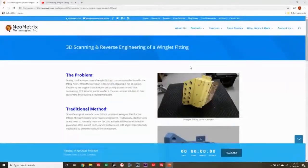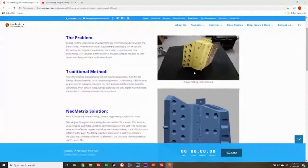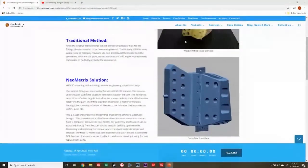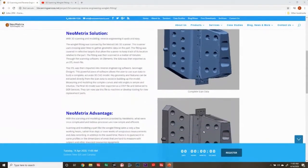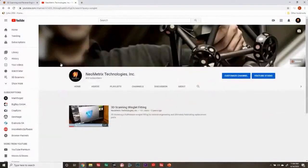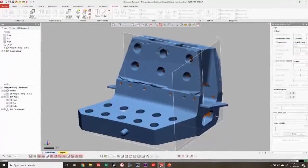So if you want to see, you can jump over to our website, 3dscanningservices.net, and go to case studies. We actually have a case study written for this specific part, where we scanned a part that wasn't created anymore, unobtainable, took that scan and created the CAD file from it. We also have it on our YouTube channel, if you search, 3D scanning winglet fitting. So to get started, there we are.